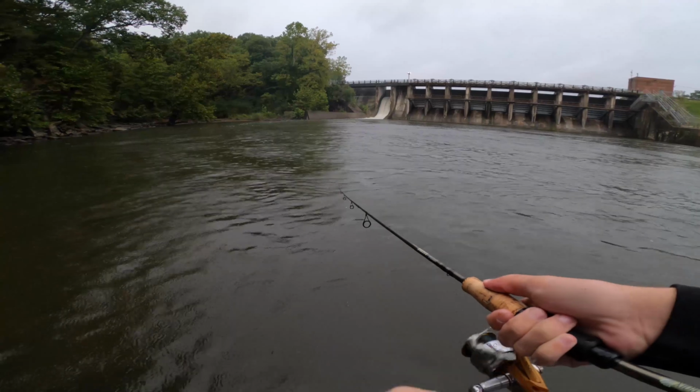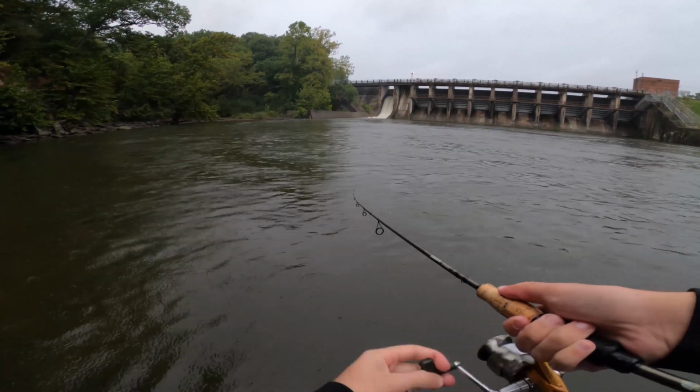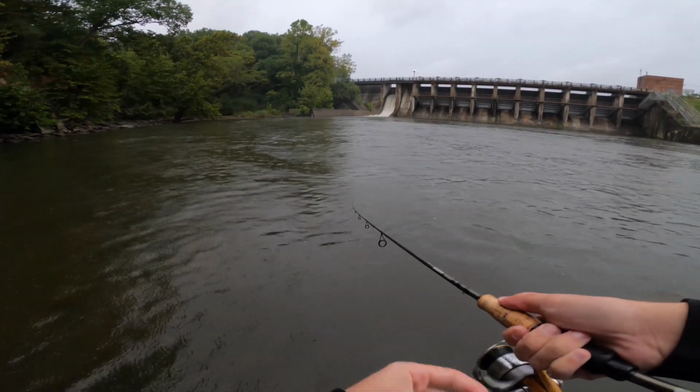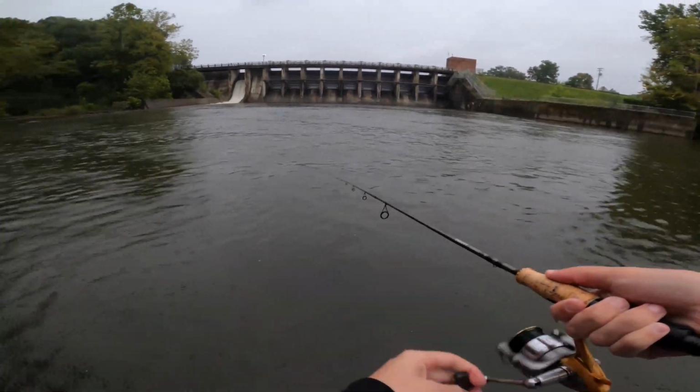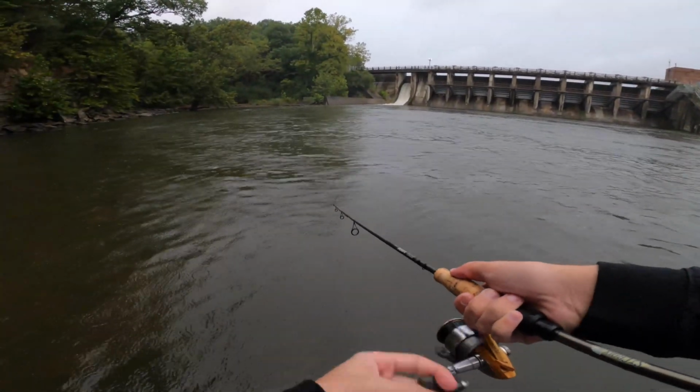People argue that spring is the best time of the year to fish, but I am very confident that it is fall. And we're just seeing the beginning of that with days like this.